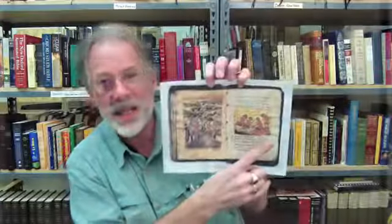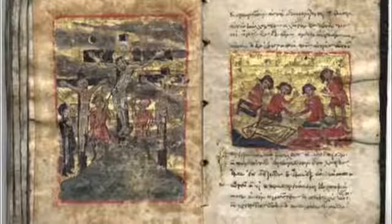For paleographers, ancient writing experts, it had unusual handwriting. It was sloppy and inconsistent. The experts couldn't figure out what century it belonged in, from the 1300s to the 1700s. For art history students, it had illuminations. That means paintings that illustrate the gospel story.